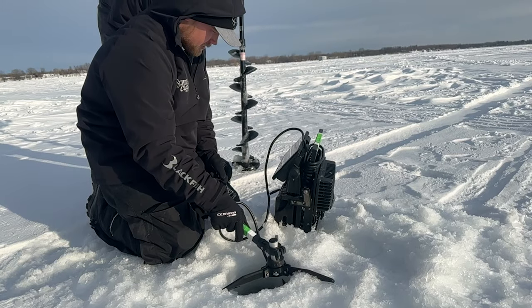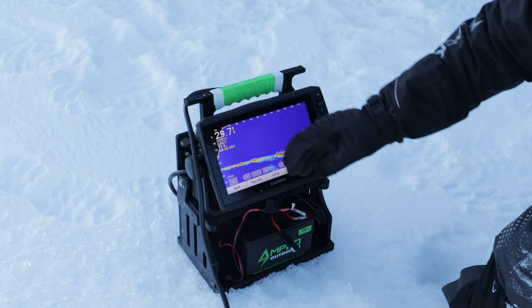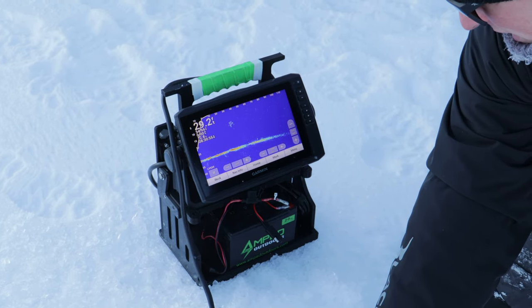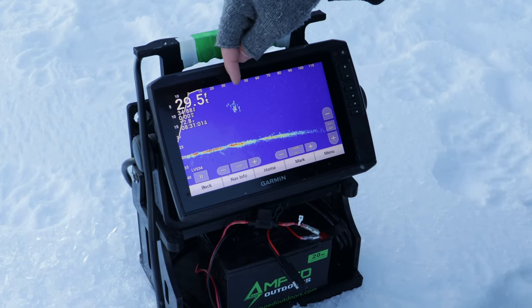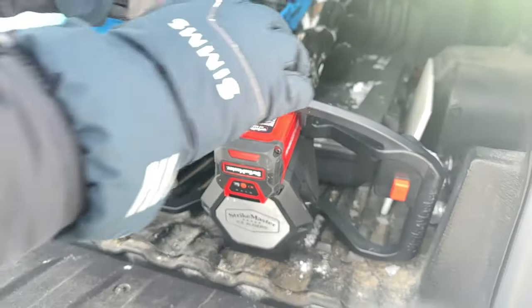What we're gonna do here is scan around, and we're looking at 120 feet out, and it's 28 feet deep. We're looking for schools that are suspended, like that right there. They're moving around quite a bit. That's 35 feet out. What we're gonna do today is just chase them around, see if we can pluck a few off and have ourselves a meal.